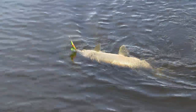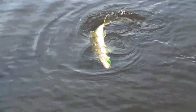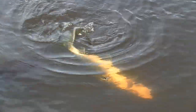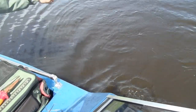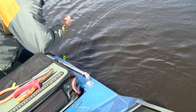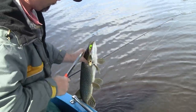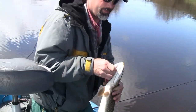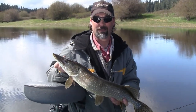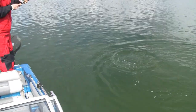Another eater. Yep, another eater. Another nice Pend Oreille River pike. It's another hammer handle.